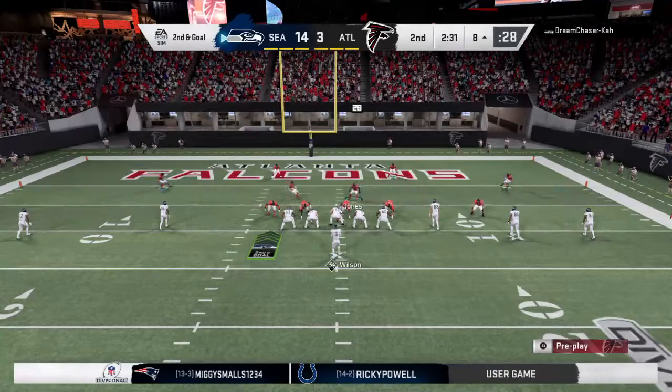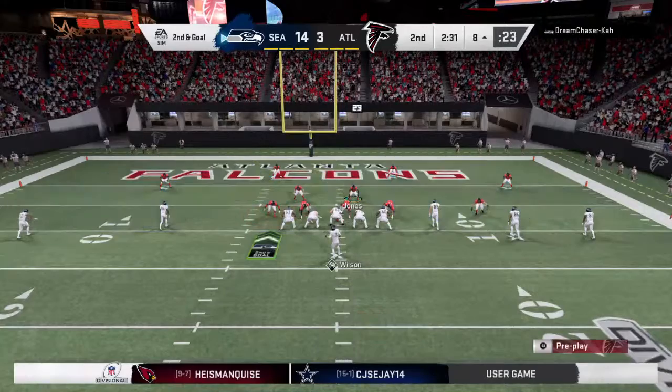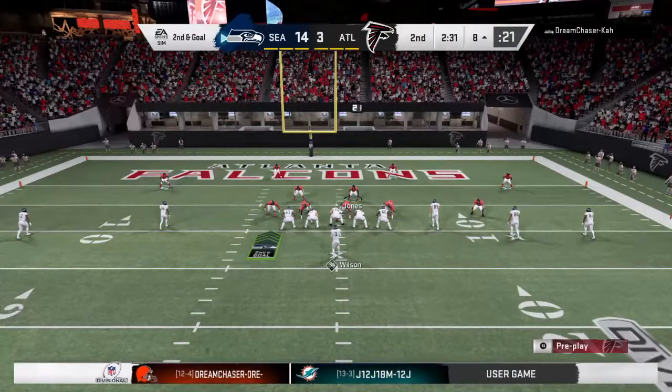52's the mark, boy. 52. Get in the way, roll. Hey, my 52. 19.